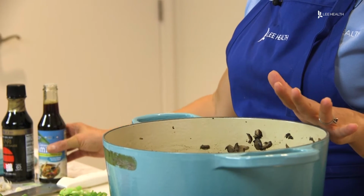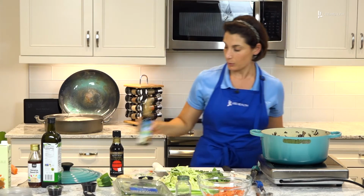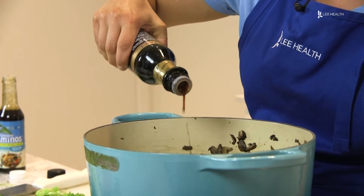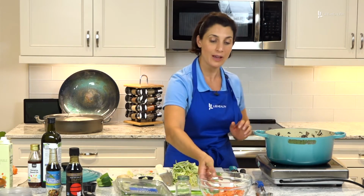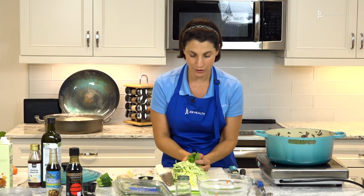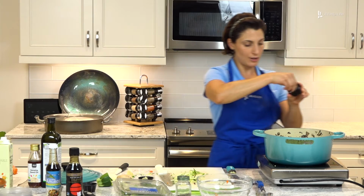We're going to go ahead and add some coconut aminos, about a tablespoon of this. And then we'll add a little bit of tamari. And we can always add more at the end. We're gonna add the rest of our veggies in. So here we have some shredded and chopped carrots. We'll go ahead and put this in the pot. We're gonna put our spinach and our green onions as well. And then we're gonna put in our zoodles. We will finish this off with a little salt and pepper.